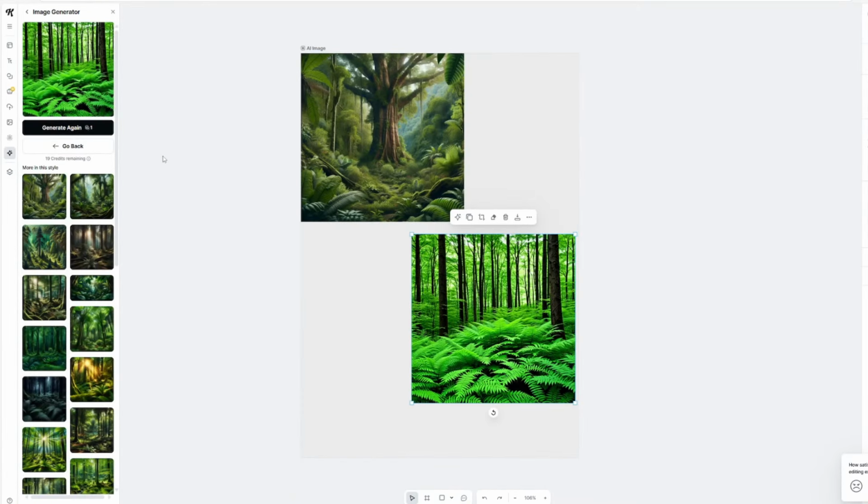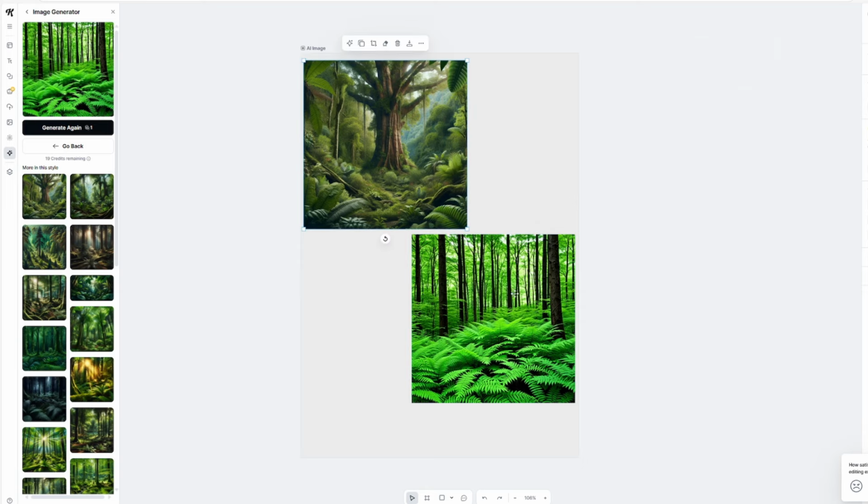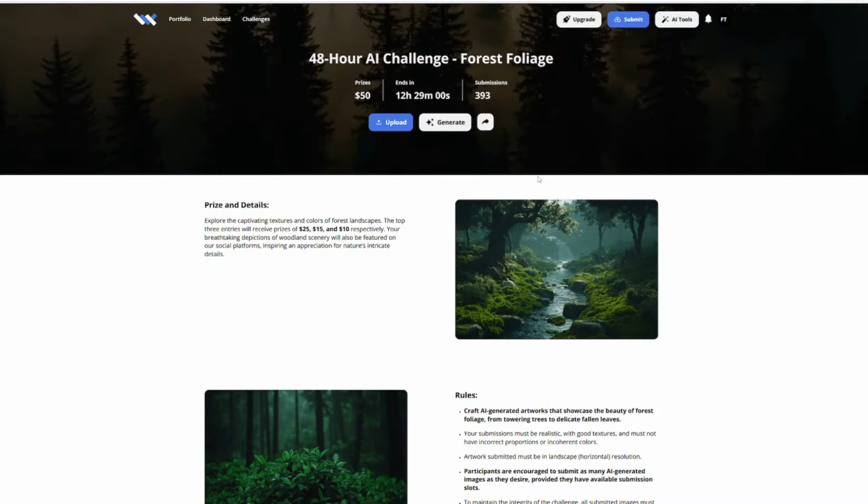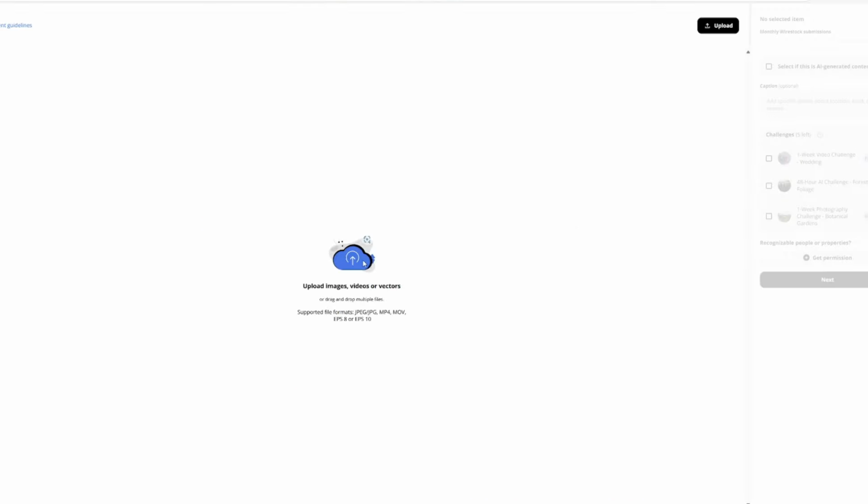Open Kittl and then use its AI image generator to create an image based on the theme, then download it. This looks pretty amazing, and it only took a few seconds. Now go back to Wirestock, click Upload, submit your image, and wait for the results. If your image wins, you get a cash prize.